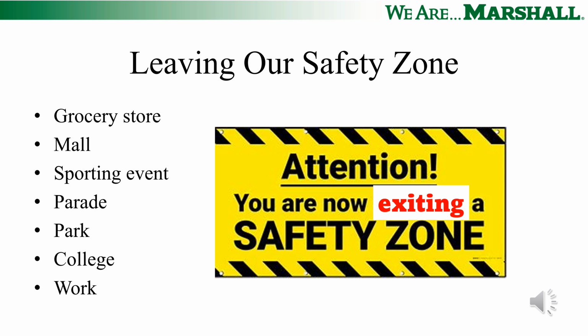There are many places that could be difficult for someone to navigate if they are having trouble modulating sensory input. A few examples are the grocery store, a sporting event, a parade, a park, or a college or work for some of our older students. Sensory modulation is the ability to respond appropriately to sensory information and remain at an appropriate level of alertness for daily activities.